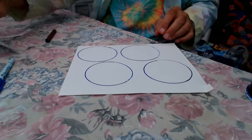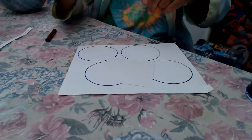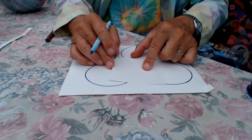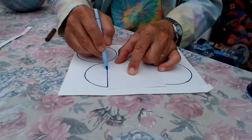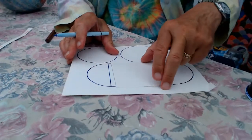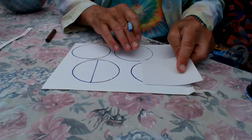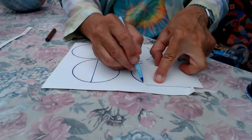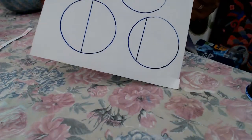And what you can do is take a piece of cardboard paper and go to the first one and draw a half moon. So right down the middle, it doesn't have to be exact, you're going to draw a half. So then we have a half moon. Now we're going to go to the next circle and we're going to draw a quarter of the moon. So that's a quarter moon.